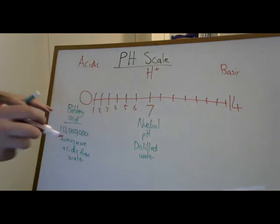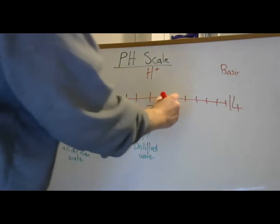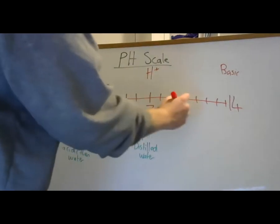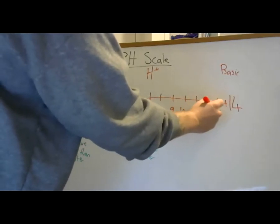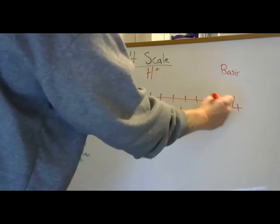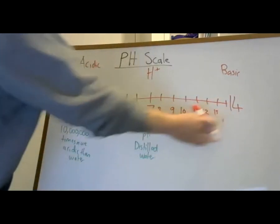So 8 is 10 times more basic than 7. 9 is 100 times more basic. 10 is 1,000 times. 11 is 10,000 times. 12 is 100,000 times. 13 is 1,000,000 times. 14 is 10 million times more basic.